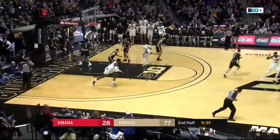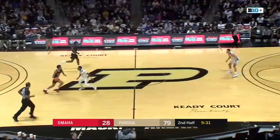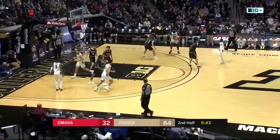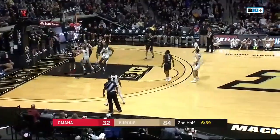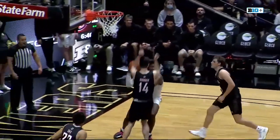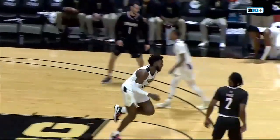Look, oh, out. My goodness! A reverse one-hand jam for Trevion Williams. But Trevion Williams, a little up and under for the one-hand jam. Omaha is now 4 of 24 from three-point range, but the Mavericks are going to keep plugging. They're going to keep shooting them. Wow, look at that move by Williams. How did he finish? And then watch this athletic sizzle. Following the crossover. What a play for the senior from Chicago.